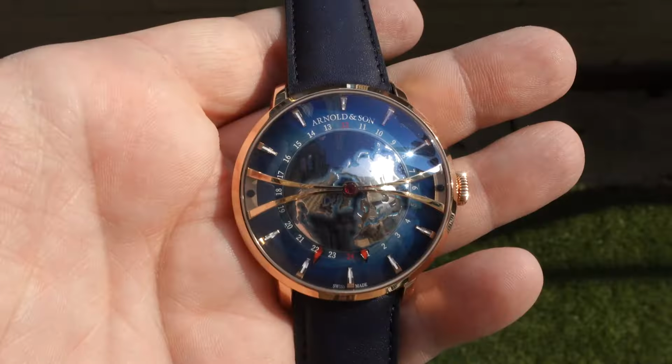It's almost like MB&F light, because this comes in at around $53,900 in gold. However, if you get it in stainless steel, these are around $20,000. If you don't need gold, obviously, you can save a lot of money, and the stainless steel versions look just as good.